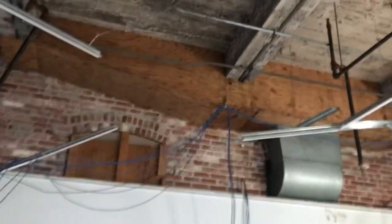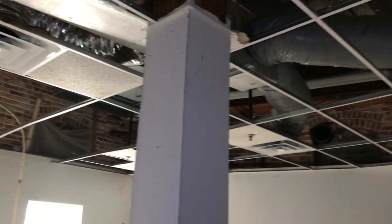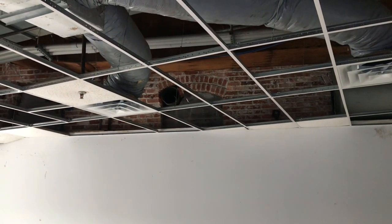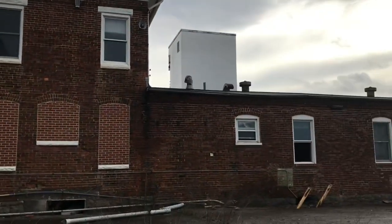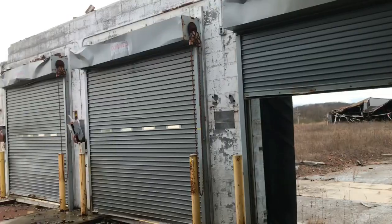There you can see what would have been the original building up high. And then they would have put the new office in this building. You see the drop ceiling and all that. But you can see the old window frames for the original building back when it was built, whenever. Okay, so here's our destination right here. Not sure where I want to go get in. I guess we'll go back around this way and see if this back door's open.